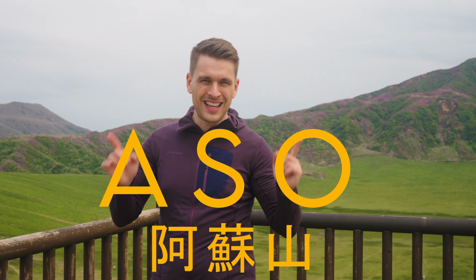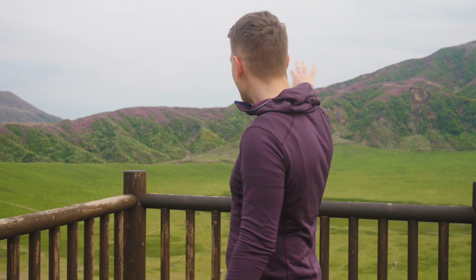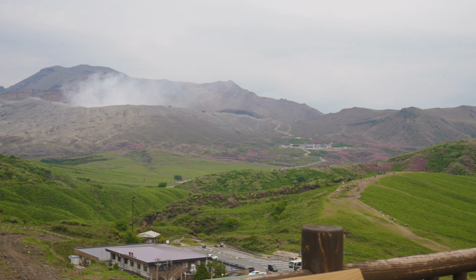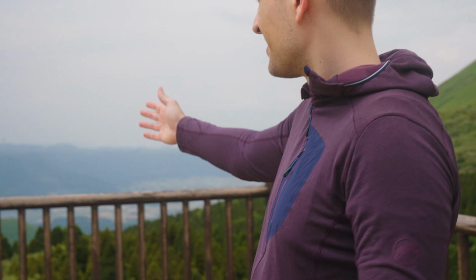We are at Mount Aso in Kumamoto. Can you see it? The real green landscape covered with the purple flowers on top of it. And then on the left side you can see the crater evaporating. This is really, really unbelievable. And then on the other side, look at this. What kind of view you have. Look at this small volcano crater.